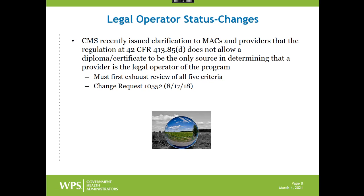Now, here is the statement that I was referring to earlier, the change request. Regarding the 5 criteria that must be met for legal operator status, as well as the degree or diploma, CMS recently issued clarification to both MACs and providers that that particular regulation does not mean that a diploma or certificate can be the only source in determining legal operator status. All 5 of the first criteria must be exhausted first, must be met first. And this was change request 10552, issued back on August 17th of 2018. It clearly stated that you cannot just meet the degree or diploma or certificate, you also must meet the 5 core criteria. So that's on our website here.